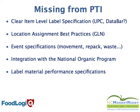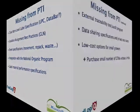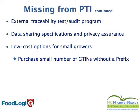The National Organic Program is not well integrated into the Produce Traceability Initiative. There are no label, material, print quality specifications, or independent testing facilities. The PTI standard has no third-party traceability testing or audit component. Data sharing and privacy are not uniformly addressed. There is not a simple, low-cost way for small growers to participate by purchasing GTINs without a prefix.